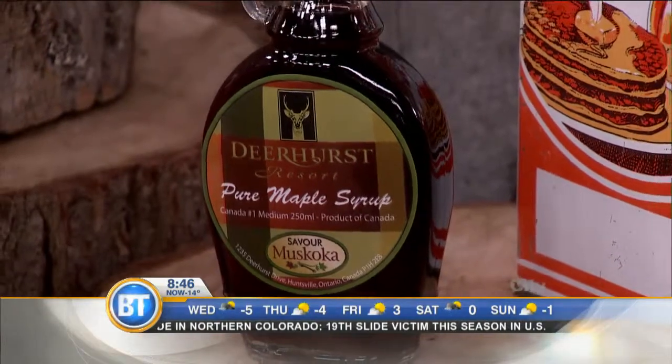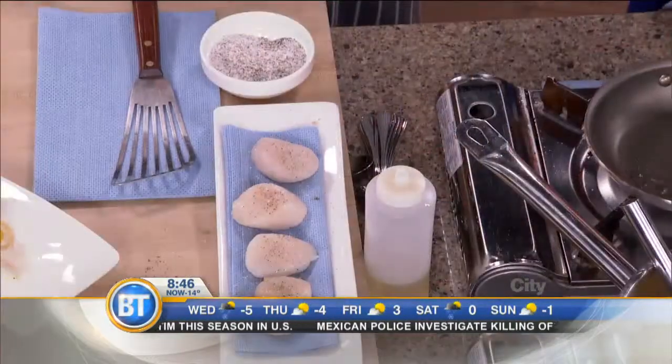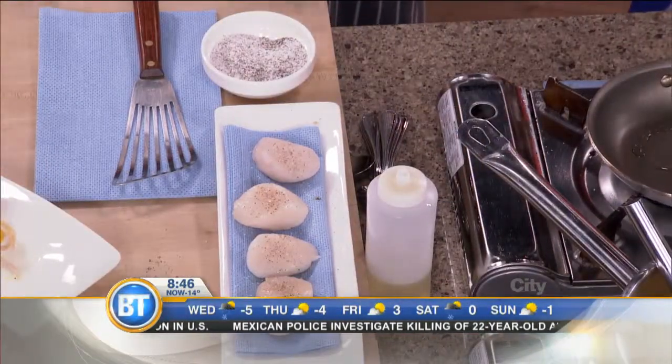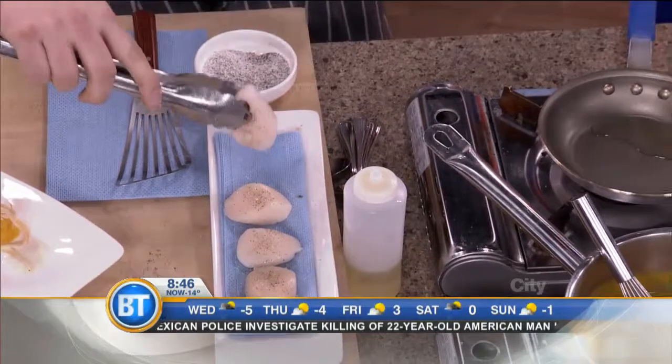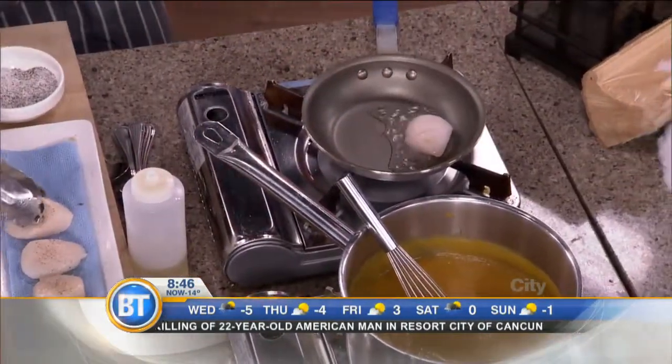As an appetizer or an entree? This is one of the appetizers that we do. So really, house pickled beets, quick pickled maple buttermilk dressing, pan seared scallops. So you get your beautiful scallops. Do you rinse them off? How long do you cook them for? Rinse them very, very quickly.